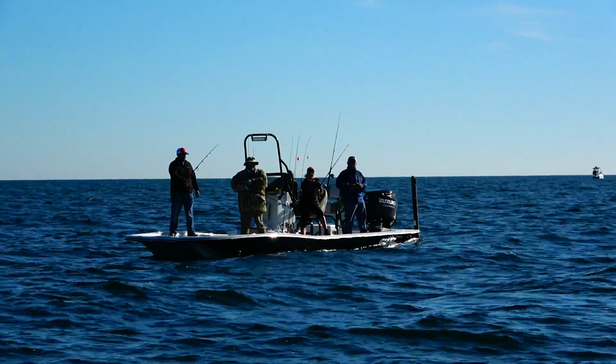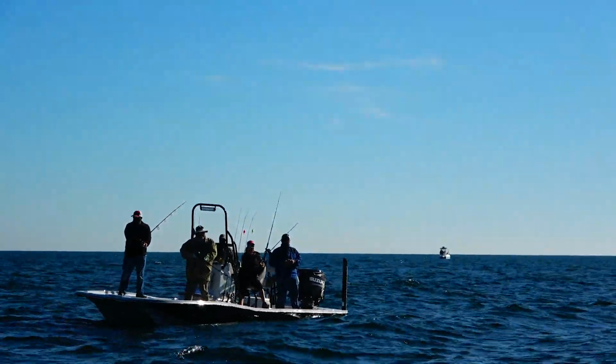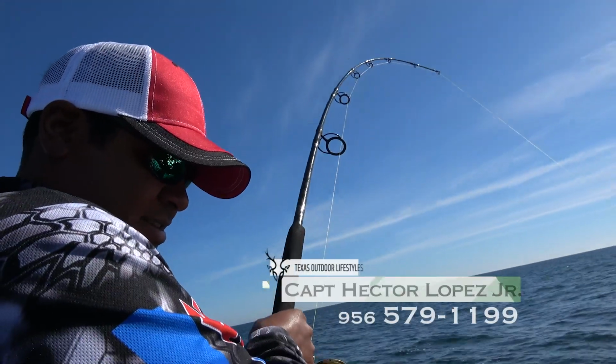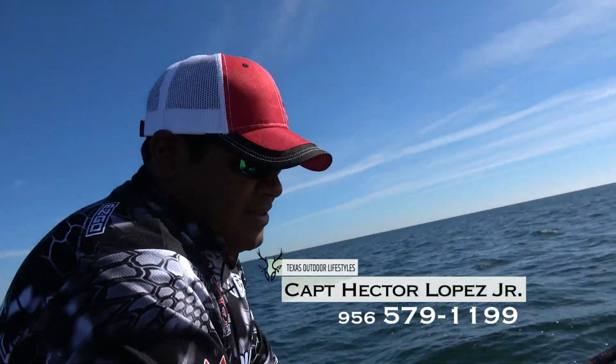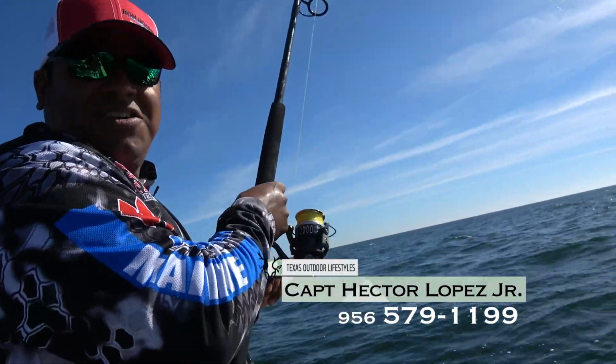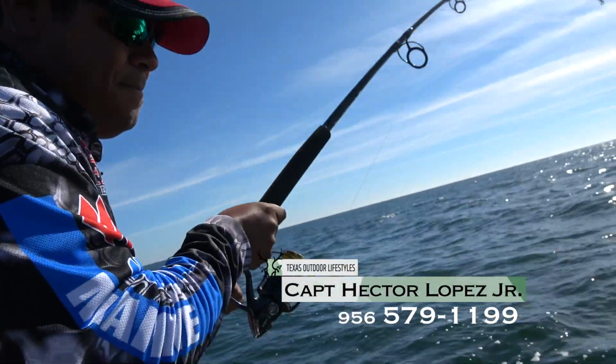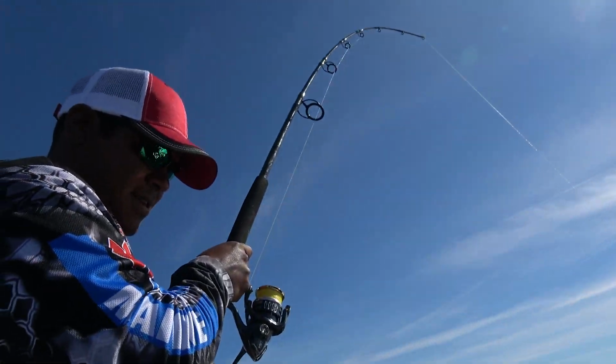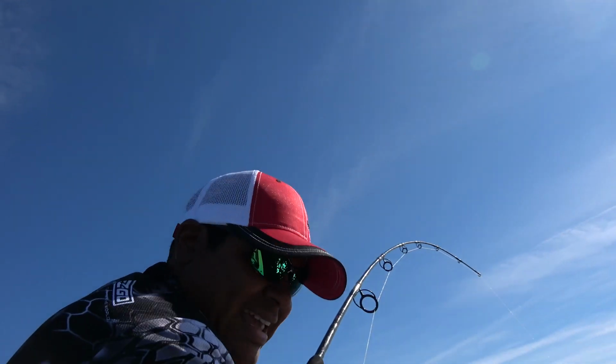The good thing about this epic boat, you can come offshore, enjoy a snapper trip, get your red snapper limit, and then go inshore. Then you can go into the bay, catch yourself a redfish limit, trout limit, call it the day. An epic day.